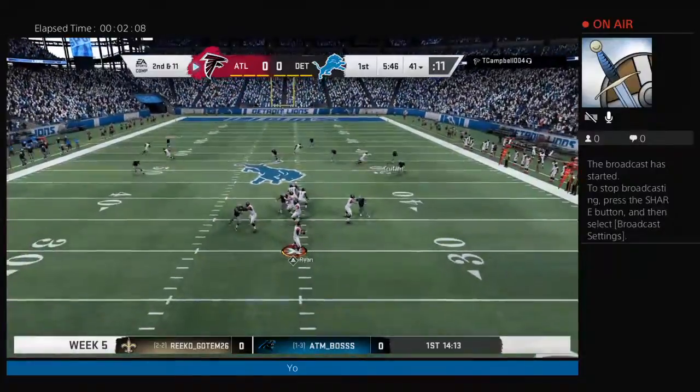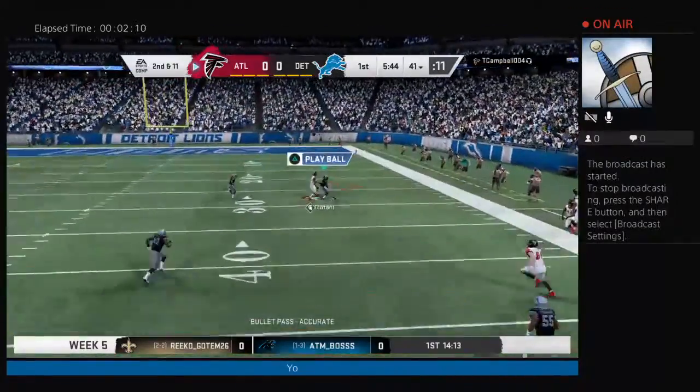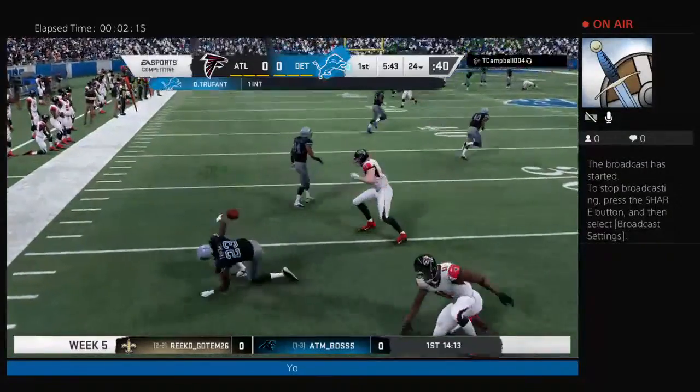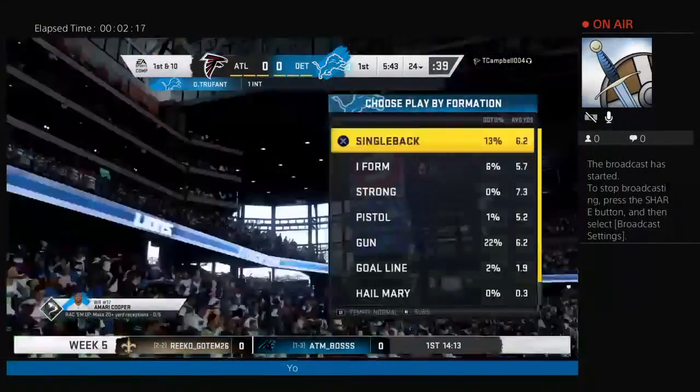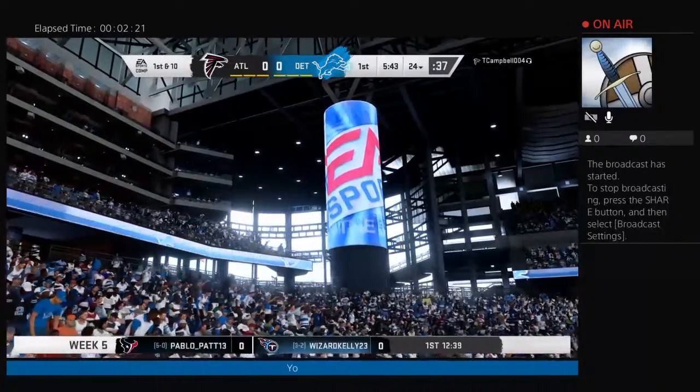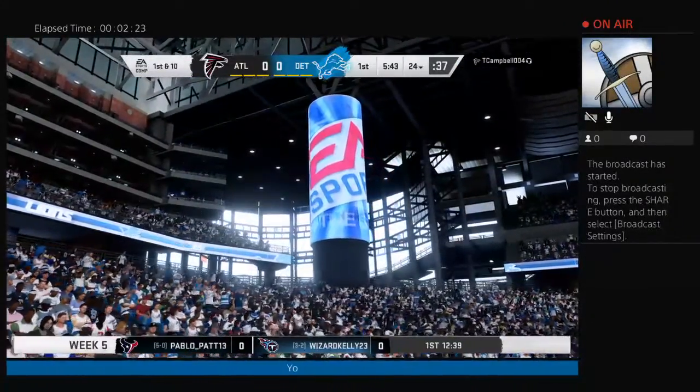Play action. Ryan. He's going to air one out. A battle for it, and it's intercepted. It's Desmond Trufant, and they have the football and will take over at the 24-yard line. They are in a zone.